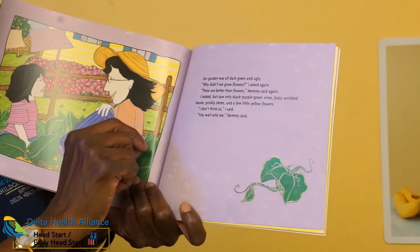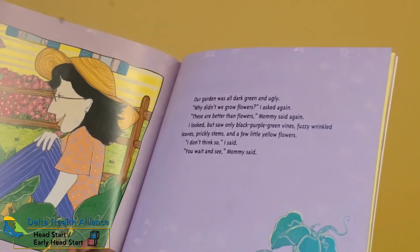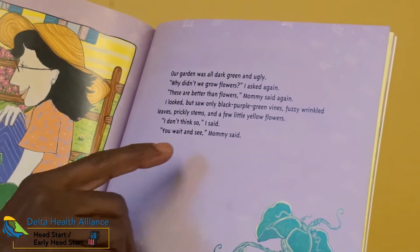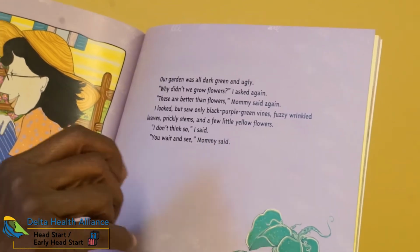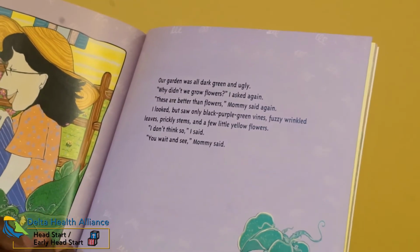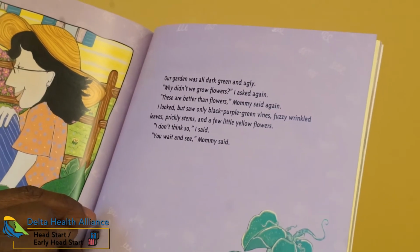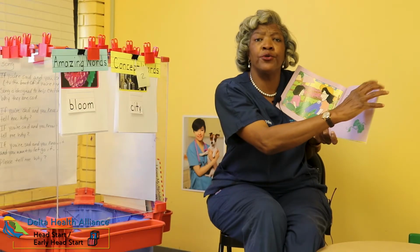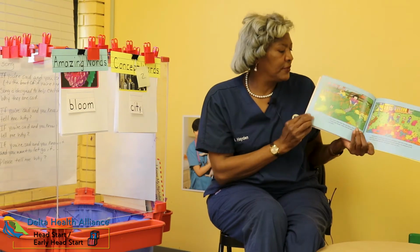Our garden was dark green and ugly. Why didn't we grow flowers? I asked again. "These are better than flowers," Mommy said again. I looked, but saw only black, purple, and green vines, fuzzy, wrinkled leaves, prickly stems, and a few little yellow flowers. "I don't think so," I said. "You wait and see," Mommy said. They're going to grow beautiful. Let's see. You think they're going to grow beautiful? I think so too. Let's see.